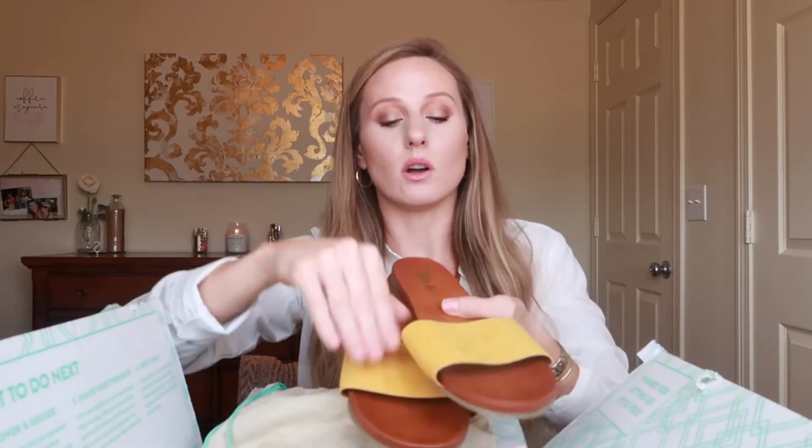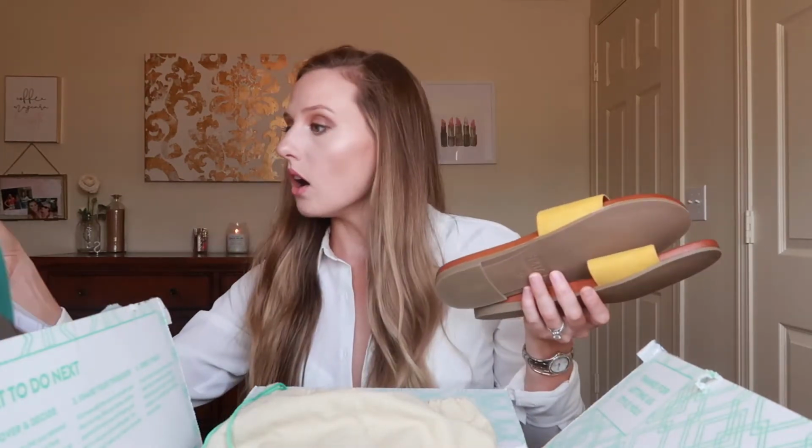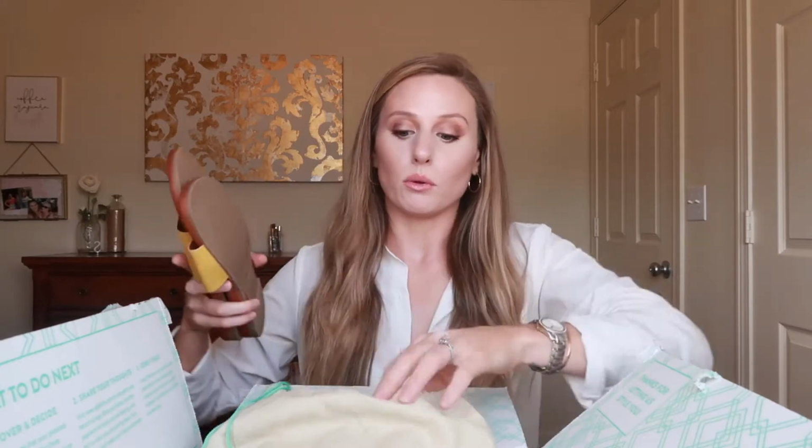Like the quality is so nice. Love that. These are a size 8.5. I have a very huge foot, and they're only $29. I'm the most excited about these. I couldn't wait to get these. So I'll try all this stuff on in a second, show you guys a little close up. But for now, we're just gonna go through the box.